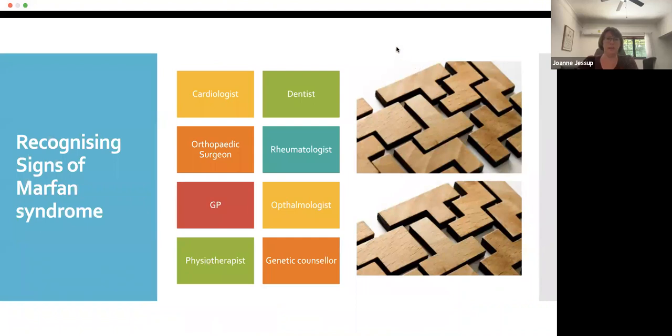So as I was saying, this affects all systems of the body, and it may be that many different specialists see you and don't actually put the pieces of the puzzle together. So it's really important that you get the pieces of the puzzle together so that you can move forwards with getting a diagnosis. You may have seen a cardiologist due to a murmur.